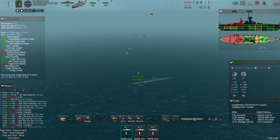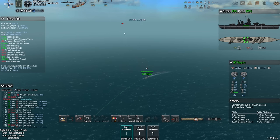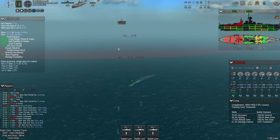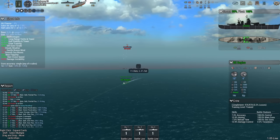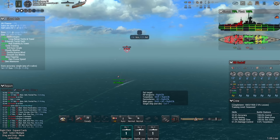Range, 19.1. Okay. Speed up a little. Their chance to hit is now 11% from Regina. About half relative for the battleship, 6%. If they actually hit me, you get a pretty decent chance to pen me. That's not good.